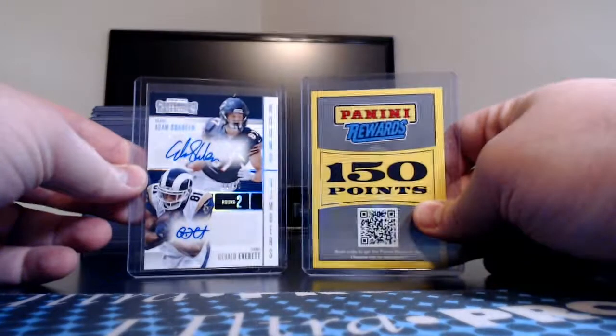Sixty-one. I thought it'd be more than that, it's including the dual. Sure, I didn't put any autos in the wrong stack here. Oh, 62, 63, 64, 65, 66. I'm gonna say that can't be right. 66 autos. That is five more than the first case. I haven't counted that second case yet. 66 autos, including the dual.